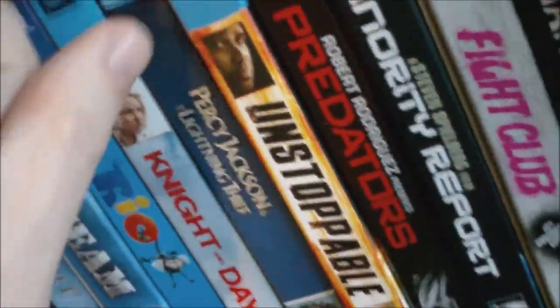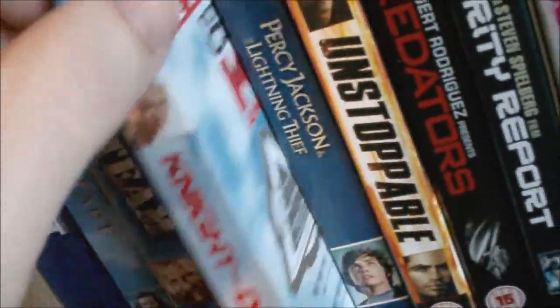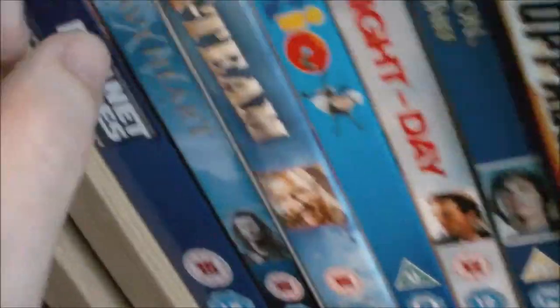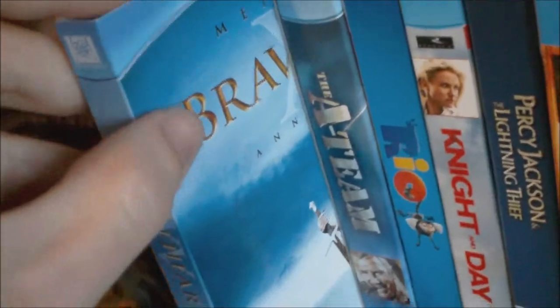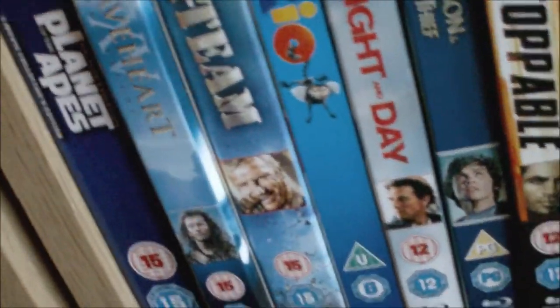Predators, Unstoppable, these are slipcases. Percy Jackson, Lightning Thief, never watched that yet. Night and Day, never watched that yet either. A-Team, this is the one that's got the interchangeable kind of cards. Braveheart, the steelbook that just came out, which I've got sitting in another room, but I've got to get that sent away because it's a gift for somebody else.